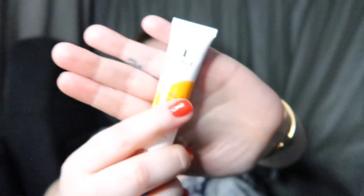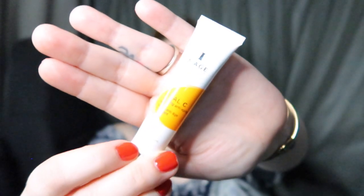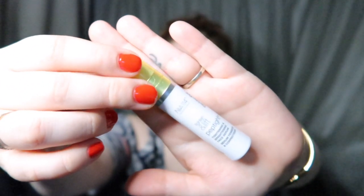Image Skincare Vital C Hydrating Anti-Aging Serum. I didn't get to use this before it went bad, so unfortunately, I think I've used this maybe once or twice, and I can't really give you a review on it. The next one is Strivectin Tighten and Lift Peptide Tightening and Brightening Face Serum. This was okay. I'm not too crazy about it.